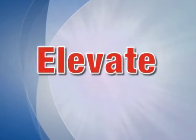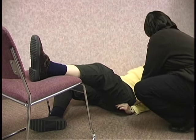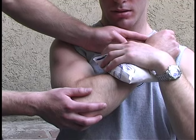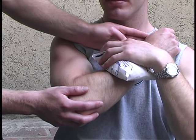E. Elevate. You can also reduce pain and swelling in the affected area by elevating it. If possible, elevate the area above the level of the heart to slow the flow of blood. Do not elevate the body part if it causes the casualty to feel more pain.